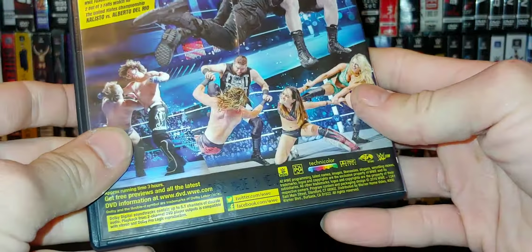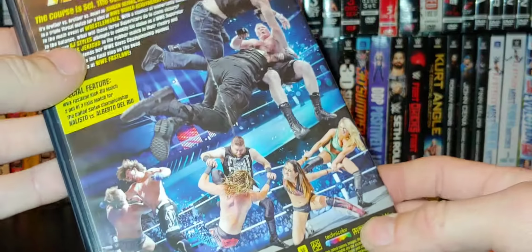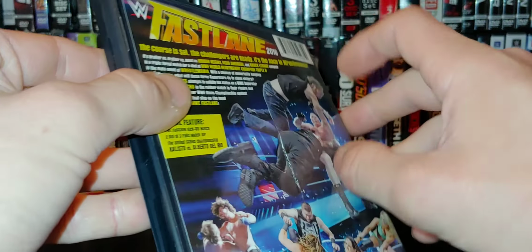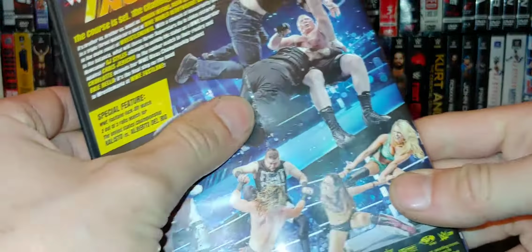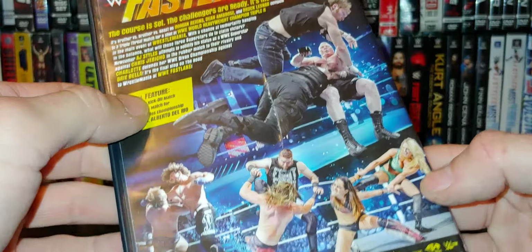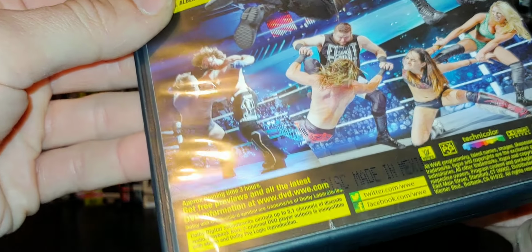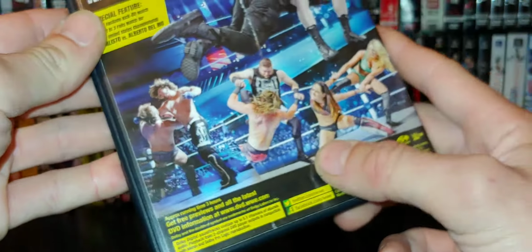And back in this time they were actually using decent DVD cases. Got a little box cut mark on this one though, like when they cut the box open, just slashed right through my DVD. Pretty sure about a 3-hour runtime. Okay, here we go, 3 hours.